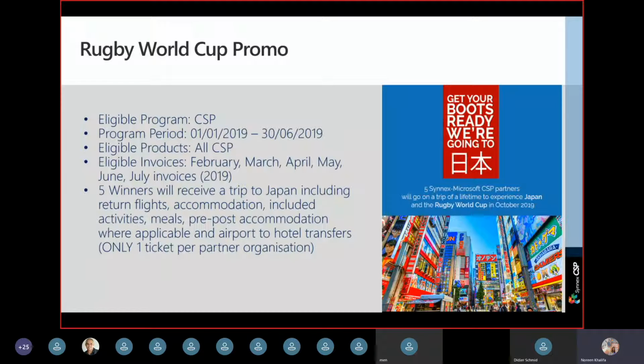So this year, we're again taking our top performing partners to Japan for the Rugby World Cup in October. So we are launching a number of partner incentives in the market. Again, as you may know, we have sent out an EDM last week to our reseller partners, launching a number of partner incentives. We are obviously leading with the Rugby World Cup promo.